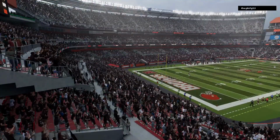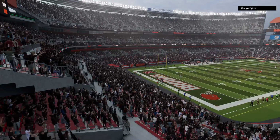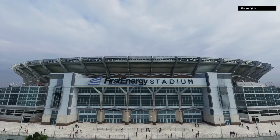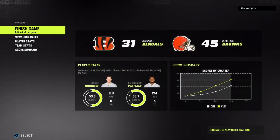So for the Browns, they make amends for their Week 1 loss by winning their home opener. And they'll get another home date next week as the Patriots will come to town. Meanwhile, for the Bengals, they will fall to 1-1. And they'll be at home next week for a date with the Tennessee Titans.